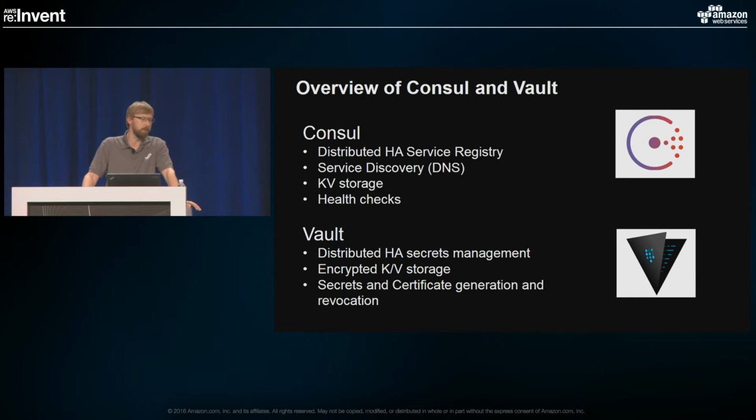So each node runs many services, and each service potentially runs on many nodes for HA purposes. The service discovery also includes DNS, so you can just do standard DNS discovery, and this is very good when you're doing things like forwarding from an ELB to a service. It also includes KV storage. We store almost all of our immutable configuration in the KV store.